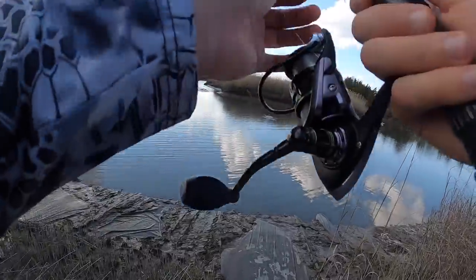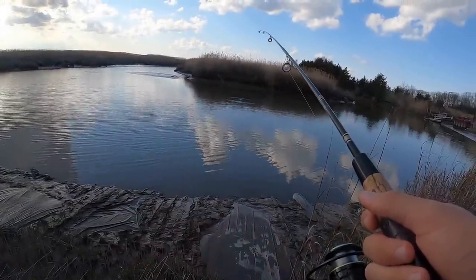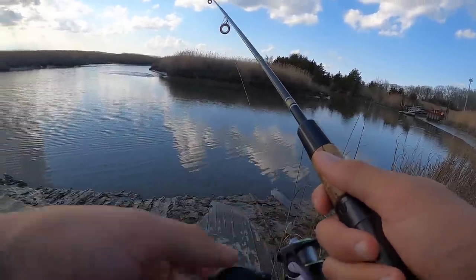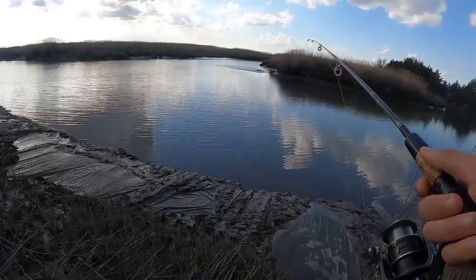Not exactly sure how deep this is, but I do know that the wind is not completely whipping us over here, you know what I mean? We're getting kind of shielded in this area. Dude, the wind is super, super strong today. There's a pier down that way that you could go to, but it's just whipping. This is very nice, man.